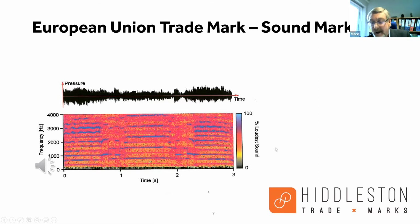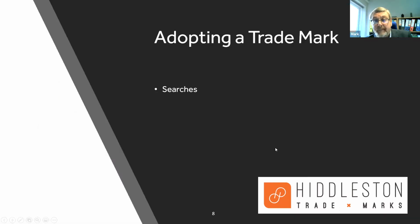Although in reality, those sorts of marks are quite rare. Now, you've adopted your mark, you've come up with a new mark and you're going to launch it. One thing I wanted to leave you with is it's important that you consider availability searches before launching. Some people will conduct due diligence by conducting internet searches to see who else is out there.